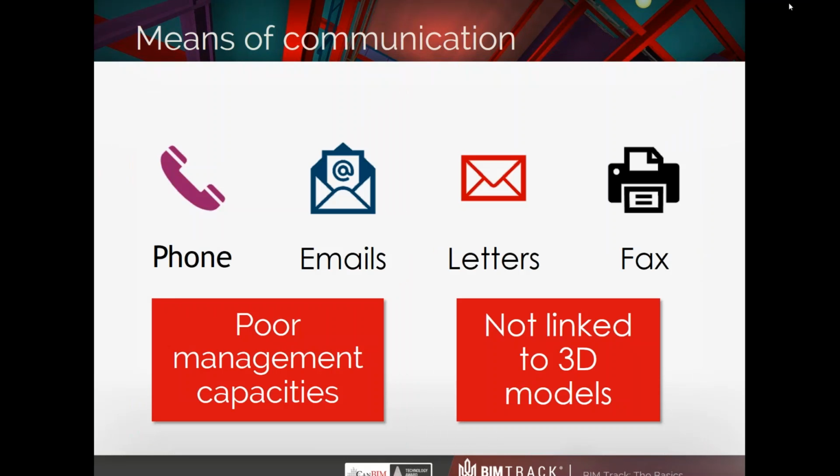Many different means of communication exist today. Haven't you heard there's nothing better than a phone call to solve a problem? Yes, it's true, but people tend to forget to share the information at the end and the evolution of the discussion with other colleagues. So when the problem comes again, the same discussions happen over and over again.